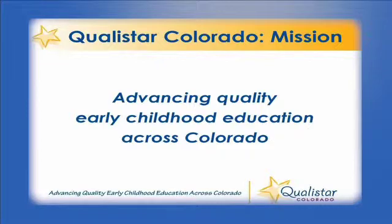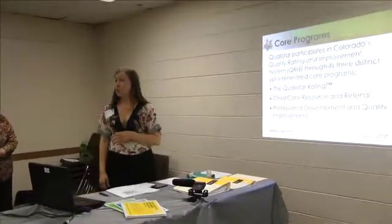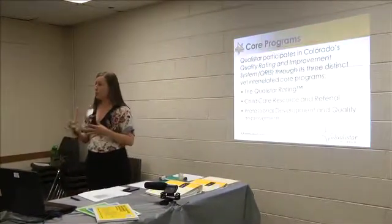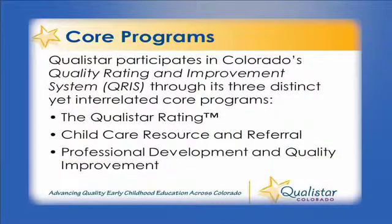So for those of you who might not know, the mission of Qualistar is to advance quality early childhood education around the state of Colorado. We do this a few different ways. So we have 3 different but interrelated programs, and one that most people are familiar with is the Qualistar Rating, which we'll be talking about in a little bit more detail today. We're also the state partner for the Child Care Resource and Referral Program. And then we also help programs around the state through our professional development and quality improvement department.